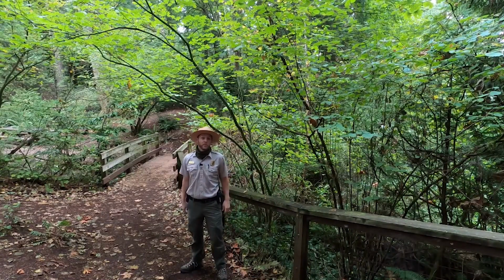I hope you can get out into the Bellevue Park system and find some of these amazing trees for yourself. Happy trails!